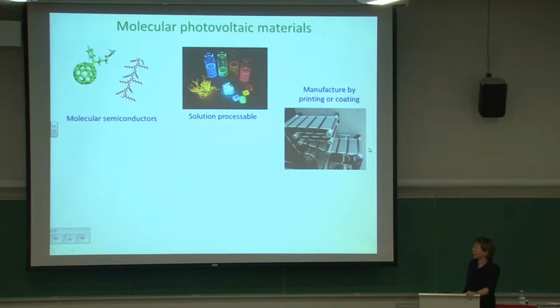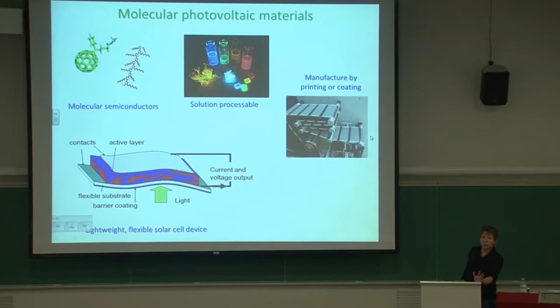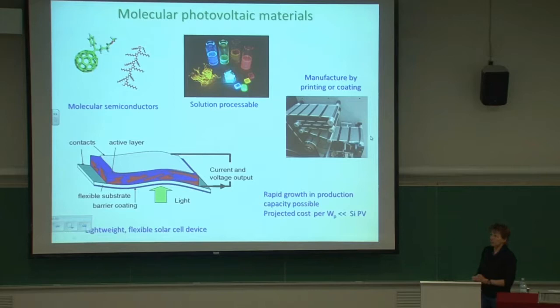And because they're solution processable, then in principle they can be printed and coated using technologies similar to those used for printing and coating of everything else. And so you end up with this concept of a semiconductor layer deposited on a flexible substrate, which can then be integrated into devices. And why is that interesting? Well, there's a potential for a very much cheaper module cost in comparison with conventional technologies, or at least a cheaper module cost.